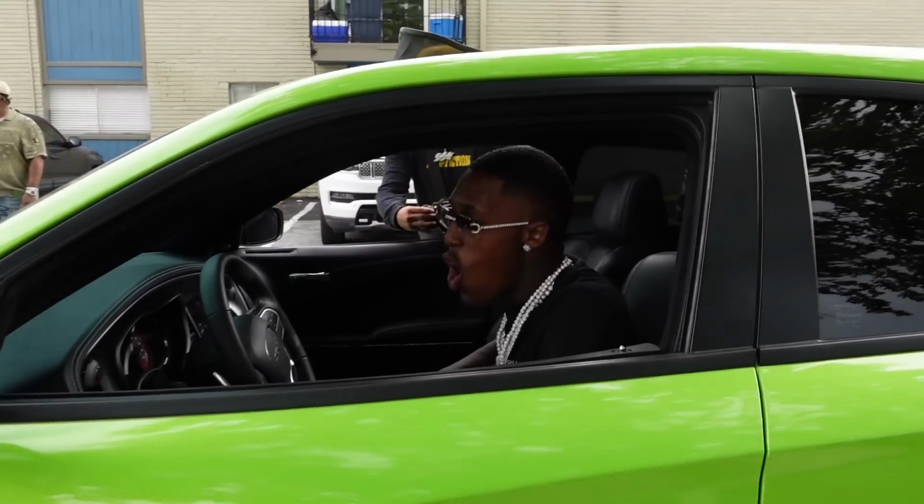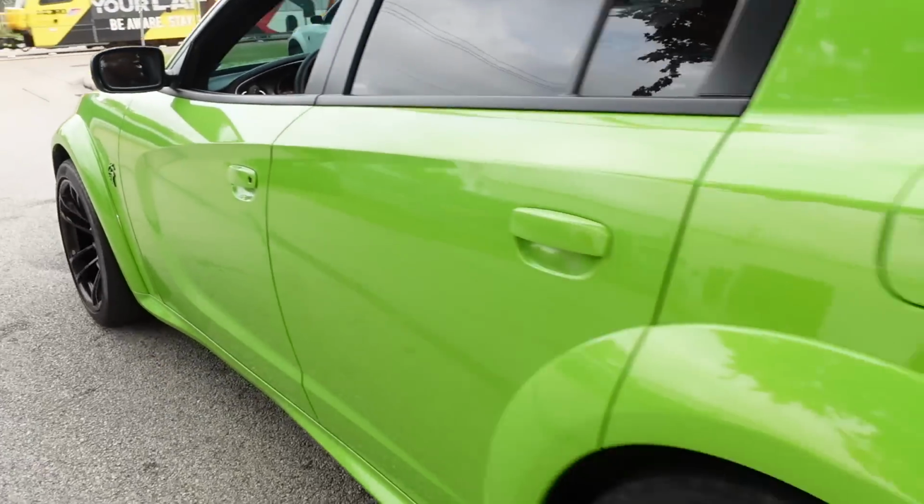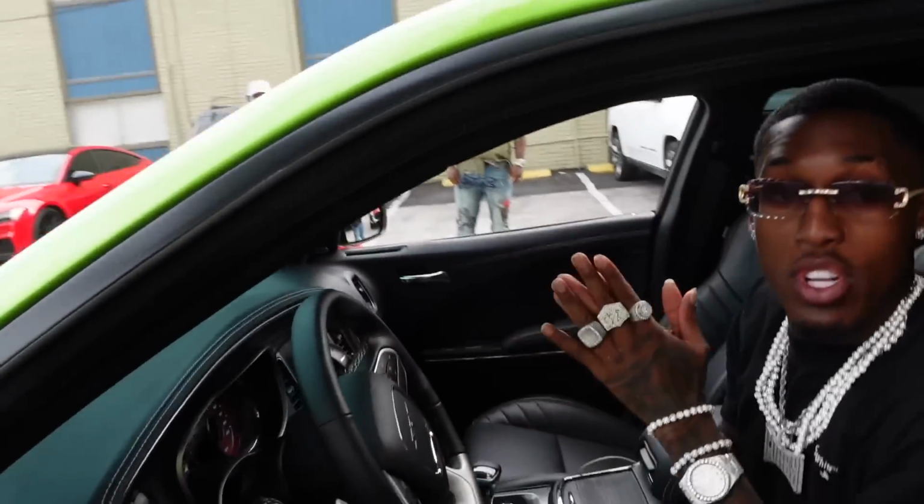I want to give it that roar, dude. Yeah. Ain't never seen no yellow one coming through. Hey, son, I'm trying to see what kind of picture. I want to do this picture.